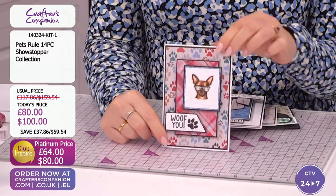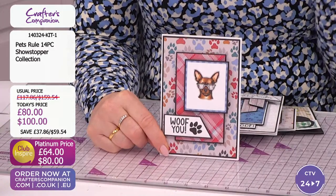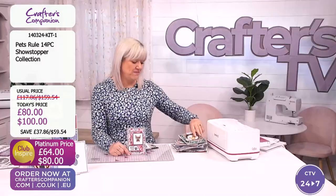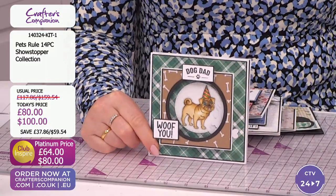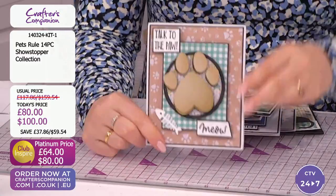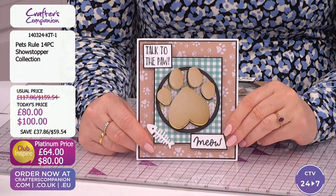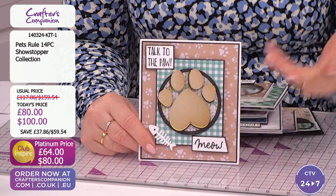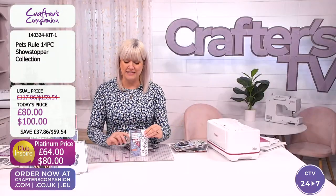I love this little guy. I just think he's super cute. I'm going to be showing you how to do him as an edgeable in one of our demos as well. That pug again, so making your sort of shaker cards out of it. I adore this one. I think that's brilliant. You've actually got a paw print in there. So good. Even if you know someone that loves rabbits, you can put a paw print on the card. So it doesn't have to just be dogs and cats.